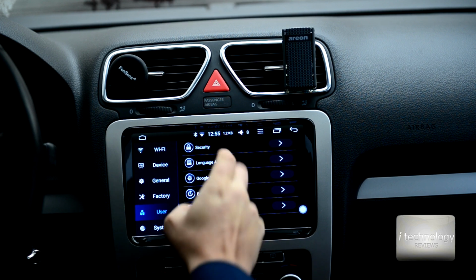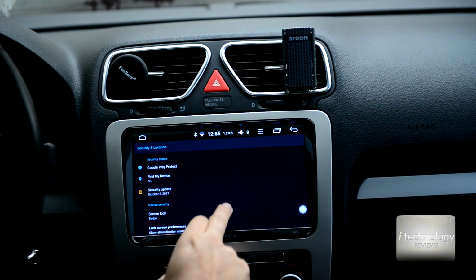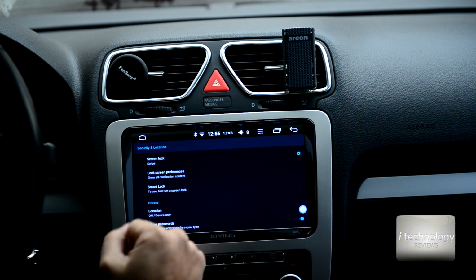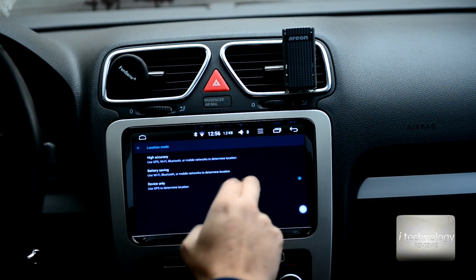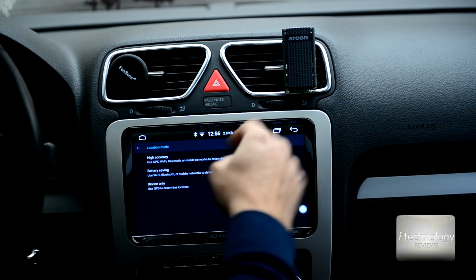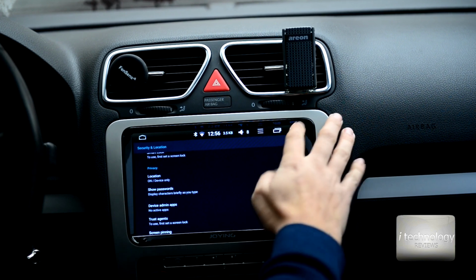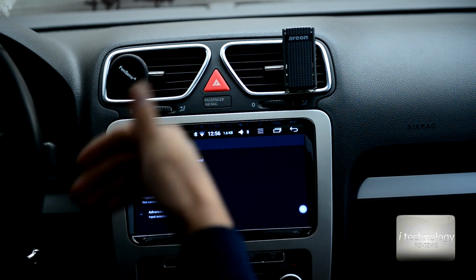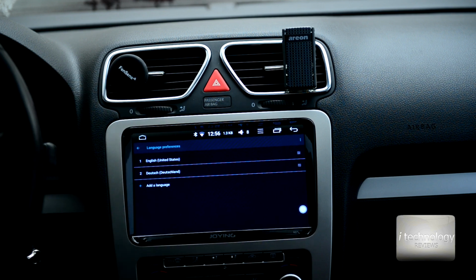I like the icons. I recommend you leave it like the producer gave it, because you will not have errors. You have a screen lock. I don't recommend you put a screen lock on this navigation. You have the mode, you can put high accuracy, but leave it to device only, because this does consume much power. Guys, I gotta tell you, do not put a lot of applications. Do not load up this navigation, because it will not work as well and as fast as you want it to work. So put as few applications as you can.